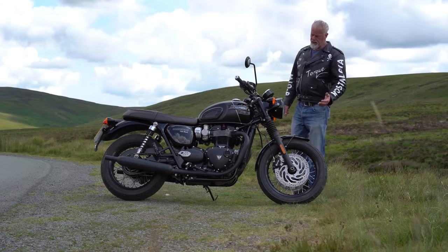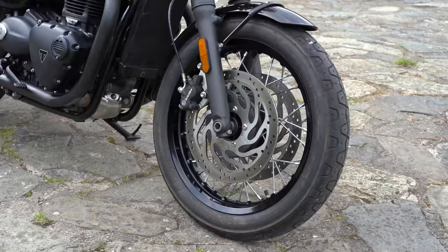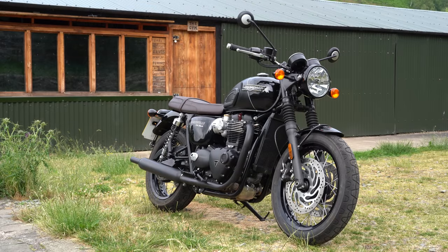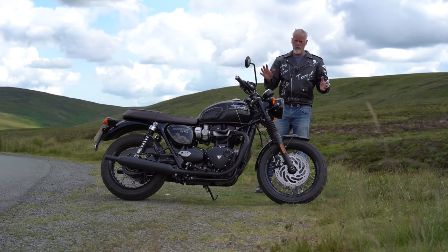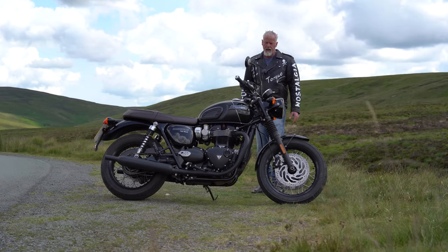In terms of practicality, you've got quite a small front mudguard, as many modern bikes do, and when the roads are wet or dirty, the bike's going to get caked in filth, and so are you. So that could be easily solved if they went back to the 1960s design of the full mudguard, and that would look beautiful too on a Bonneville. Let me know if you agree with me there.